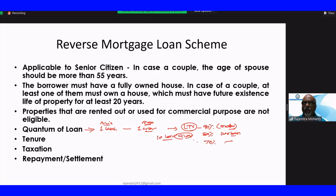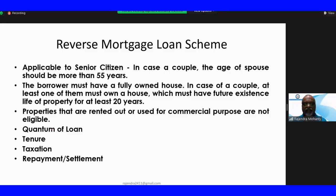And this loan can be obtained by the borrower either as a lump sum, or he can choose to receive it monthly, quarterly, or half yearly. The bank will pay in those installments. And the tenure of the loan is a minimum of 15 years or a maximum of 20 years. Some of the banks are also providing for 20 years.